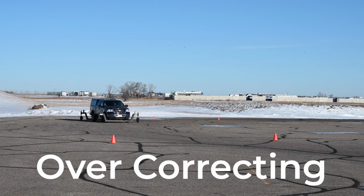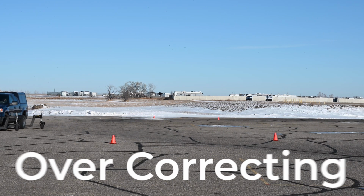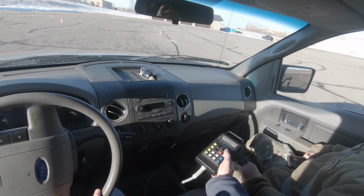See how when I put too much correction in there, it goes back the opposite direction. And if you don't correct that quickly, you're going to find yourself out of control.